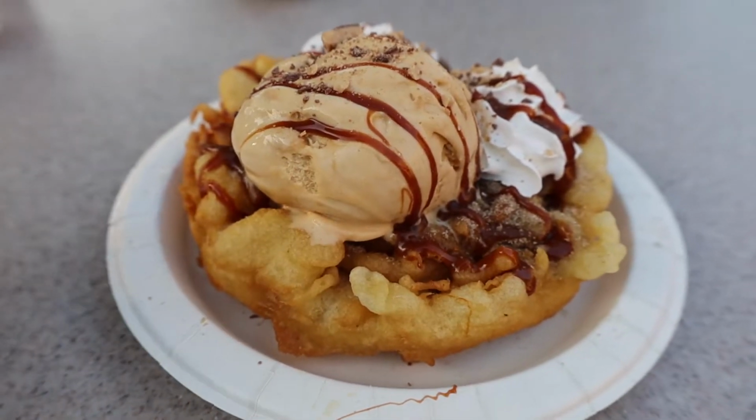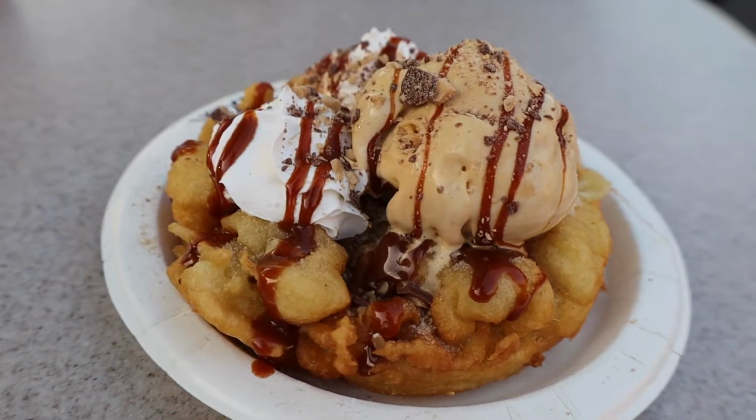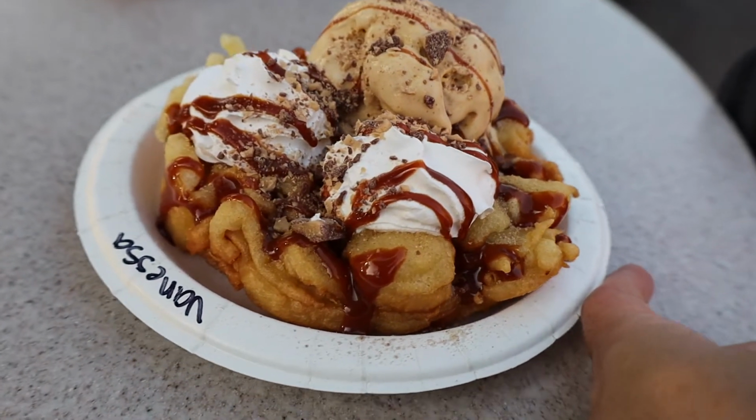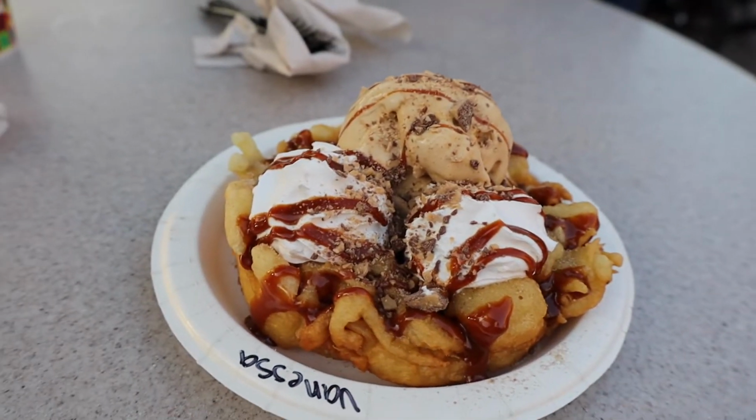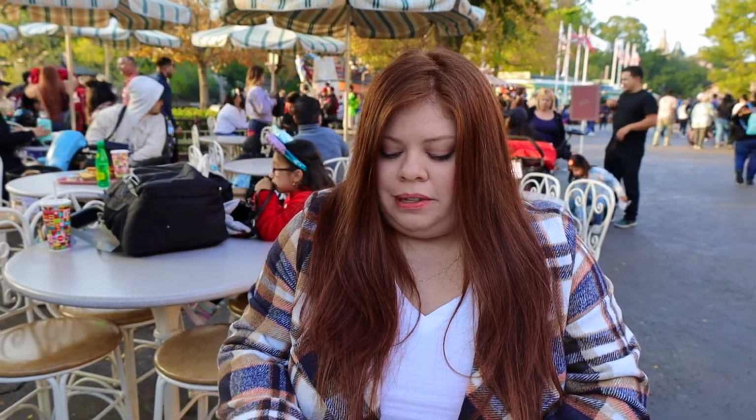Alrighty guys, next to the Stage Door we have the Golden Horseshoe, where they have a churro funnel cake. At the Stage Door Cafe they also have a churro, but it doesn't come with ice cream, it comes with coffee candy and whipped cream. But I really wanted to try the churro funnel cake because what it has is so awesome. It's a house-made funnel cake topped with dulce de leche gelato, cinnamon sugar, toffee candy, and caramel. It looks good. And I've noticed that these two restaurants quickly bring out all the food. I'm like, okay, they've got Ratatouille back there or something, because dang.